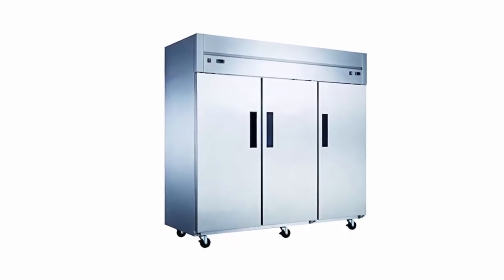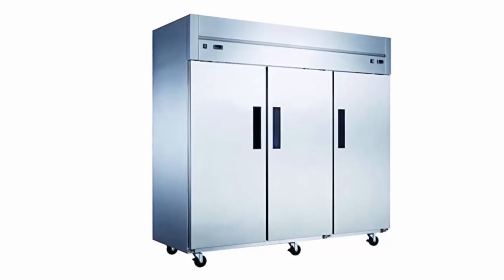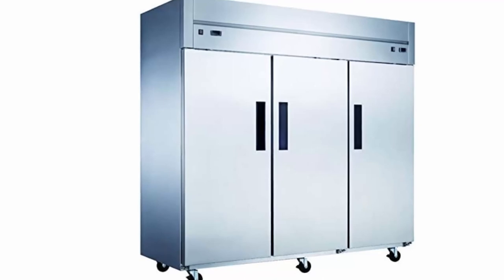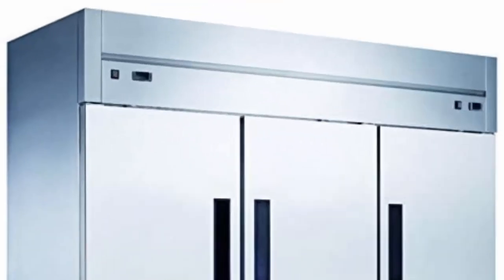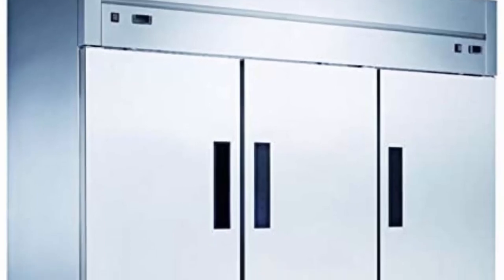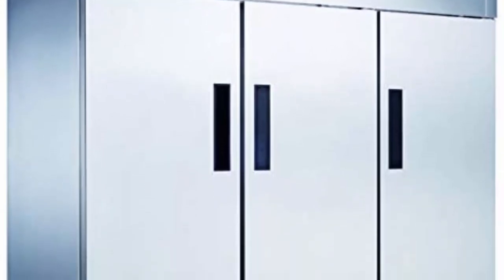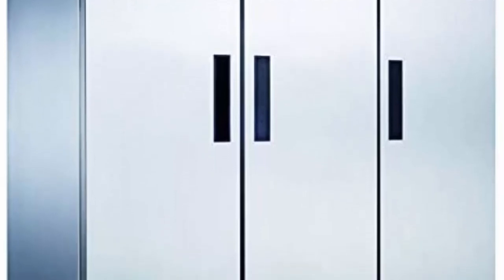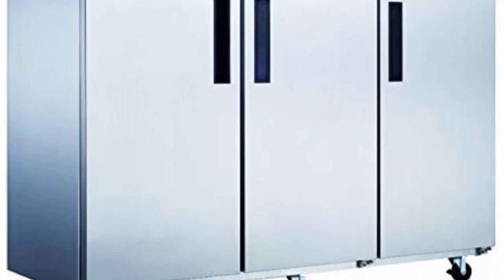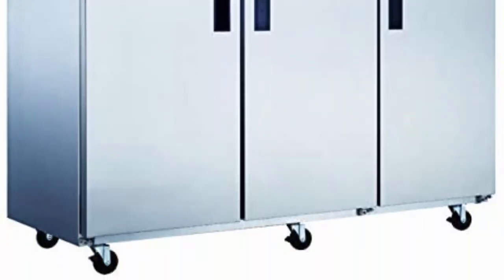Packed with features, this commercial refrigerator and freezer combo has 64.8 cubic foot capacity with stainless steel interior and exterior for durability. Digital temperature controls with LED display for precise adjustment. Temperature range from 33 to 41 degrees Fahrenheit and 0 to minus 8 degrees Fahrenheit, approximate ambient temperature 100.4 degrees F. Overall dimensions: 82 5/8 W x 32 5/8 D.